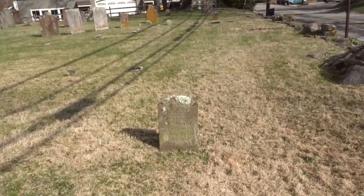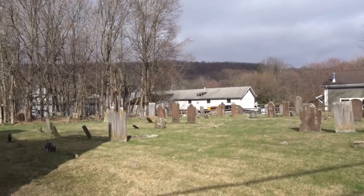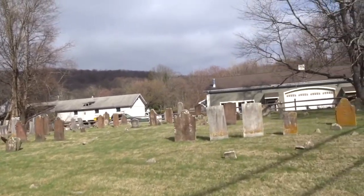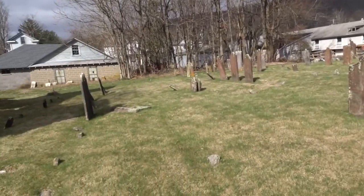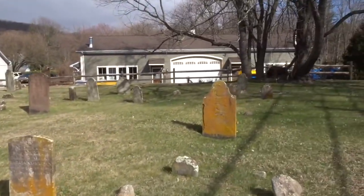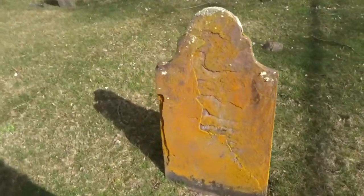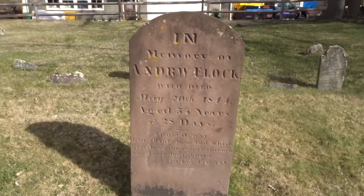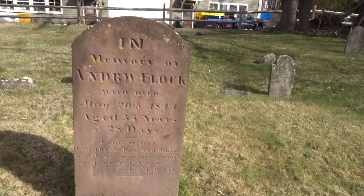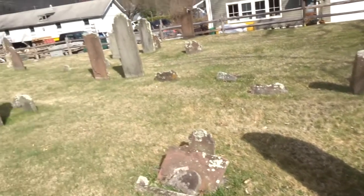This one, 1812. Right up over there is Schooley's Mountain. Let's look back here and I'll be able to show you the back of it. Like I said, you can't even read some of this. This is how old it is. So much history here. 1844. He was only, looks like, 58 when he died. That's young.